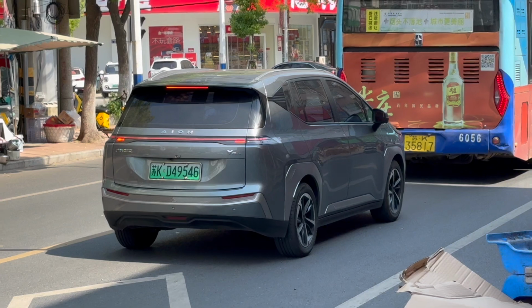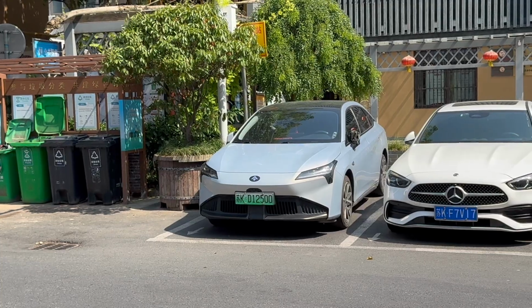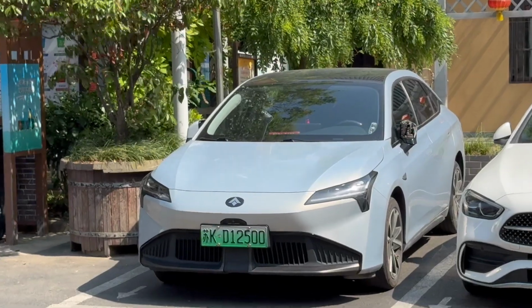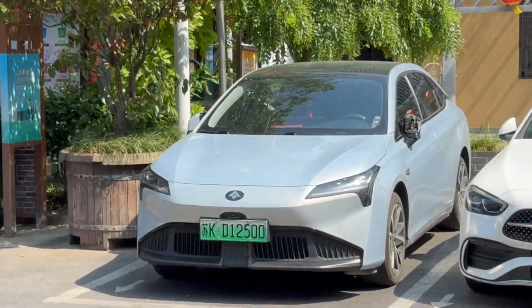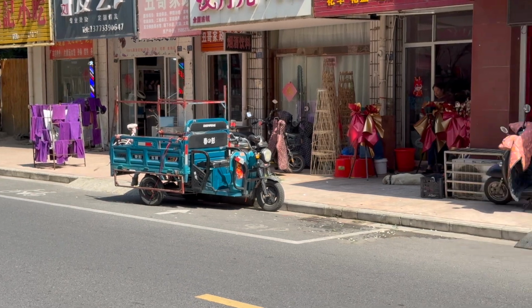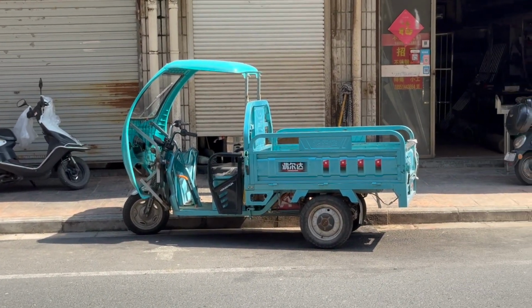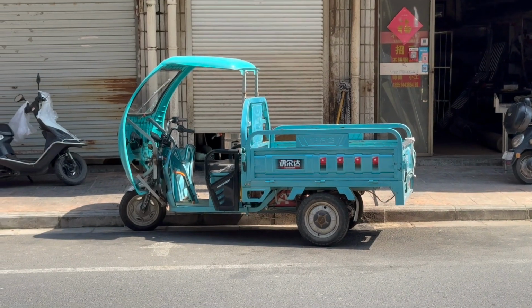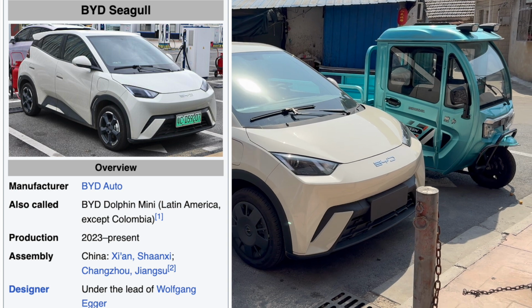These were very common in Nanjing and in downtown Yangzhou. There is an Aeon EV. Looks like their mirror got taken out. In the smaller cities, a lot of people use these kinds of vehicles. They are not electric. They are very common. Here is a BYD Seagull. It is brand new. No plates yet.